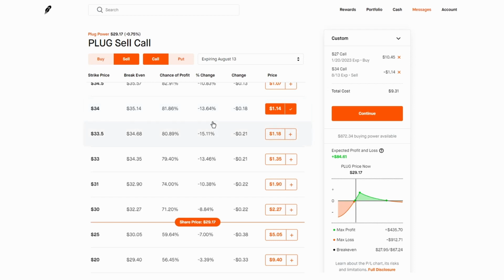And if they don't end up doing that and say the share price goes above $34, well, you're probably going to get exercised on this covered call. And then Robinhood or whatever trading brokerage you're using, they're going to use your long-term $27 call in order to pay for the shares that you're owing on this covered call.